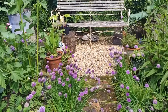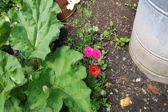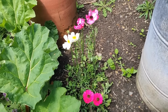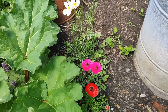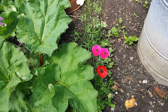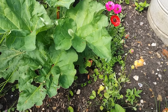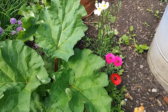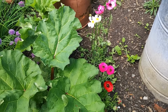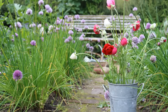But isn't it looking amazing? I wanted to show you my ranunculus. The other week I saw a YouTuber or an Instagrammer saying that they weren't going to flower now and that we needed to just pull them up. I thought, I'm going to hang on a little bit longer to see, and I'm so glad I did. They're not amazing, but I've been picking a few and they look beautiful in vases.